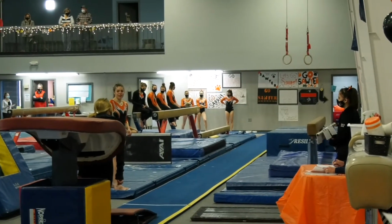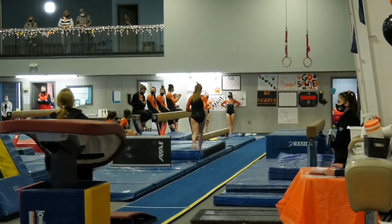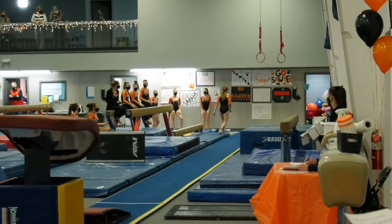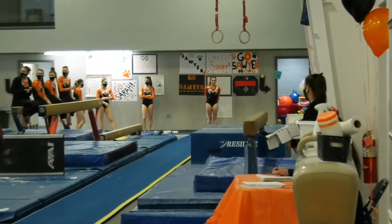And a good block, pretty good form in the air, and just a step on the landing. She'll try and work on pulling her chest up at the end and trying to get rid of the step. We're trying to go for a stuck landing. That is what all the girls are hoping for when they run down that runway.